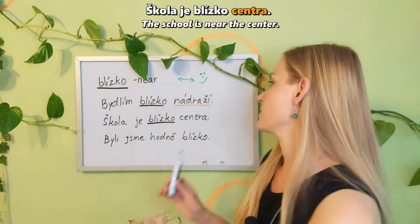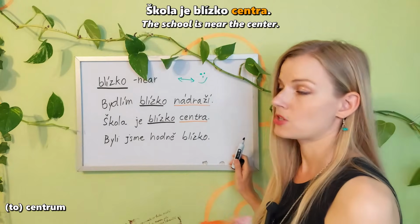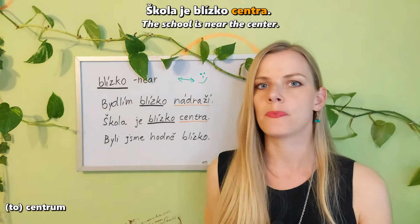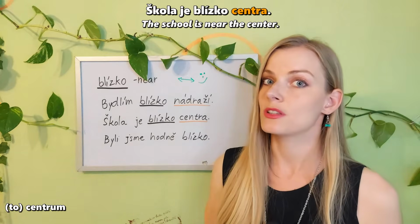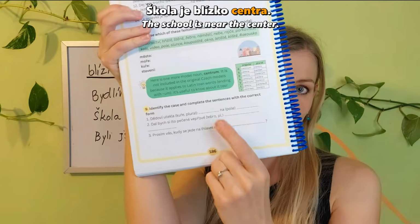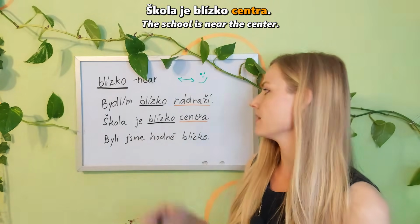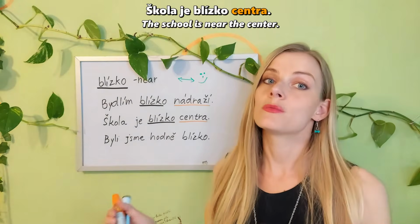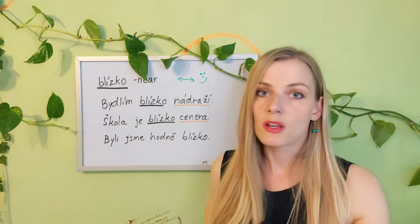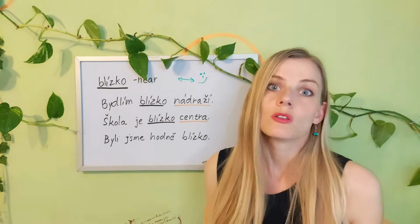The nominative for the center is centrum in Czech, and the genitive is centra, blízko centra. It's a special word, a Latin word, that has specific endings. I also discussed this in the ebook. Škola je blízko centra, near the center. What is blízko? That's all relative. For someone, it can be 2 minutes on foot. For someone else, it could be 2 kilometers.